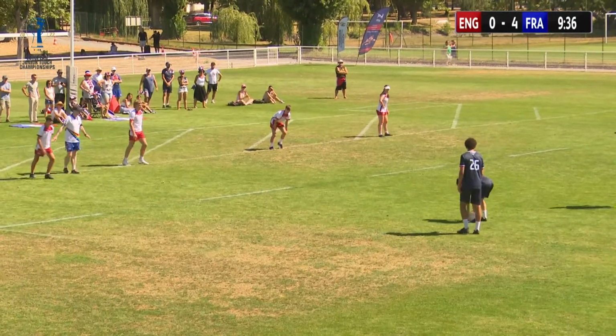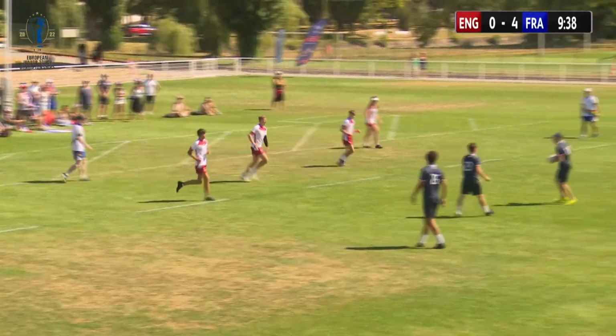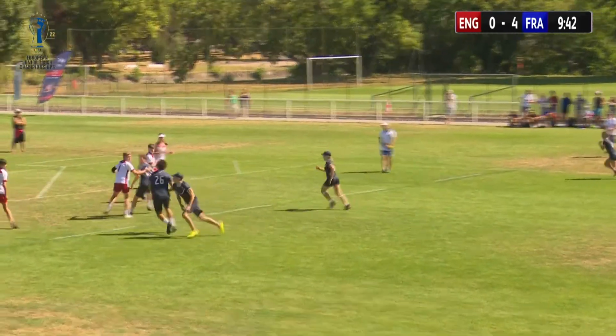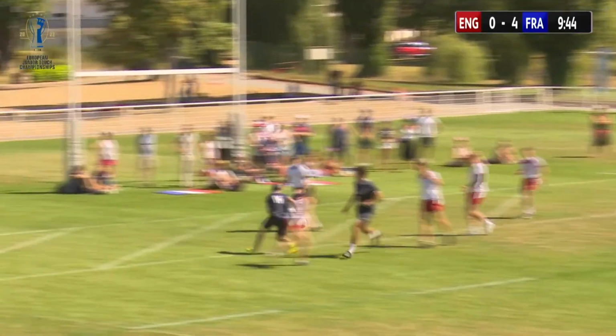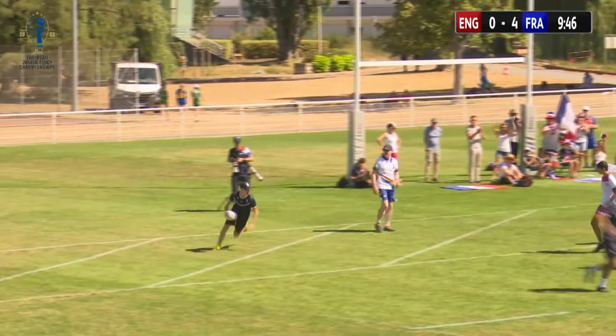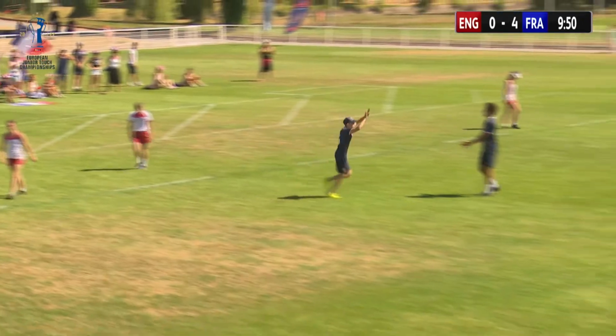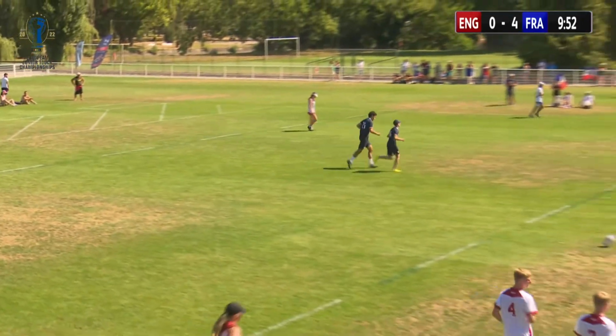Referee gives that the way of France. Zara Atkin just giving the ball back to the French team. And again it's down there. This time it's Roden Richardo who scores his first try of this contest. France 5-0.